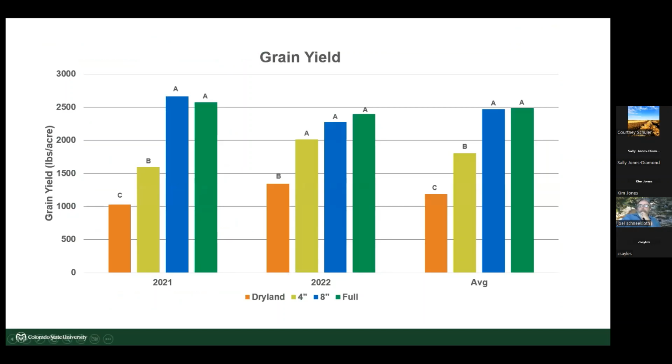Grain yield, 2021: we see dryland yields of about 1,000 pounds. With the 4 inches of irrigation, we were about 1,600 pounds, and the fully irrigated and the 8-inch treatments maxed out yields that year at about 2,550 to 2,600 pounds.